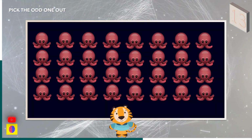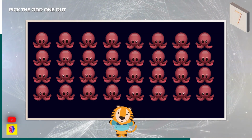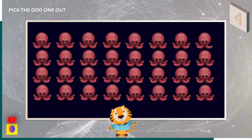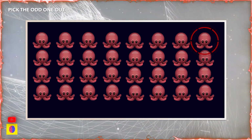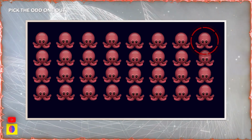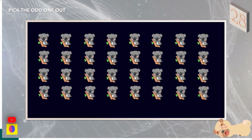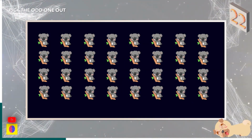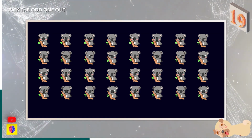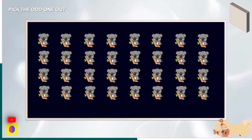Let's continue. Question 4. Wow. Let me focus. This one is different. Which one is different? No, I'm struggling. The hint will be, look at the small leaves.